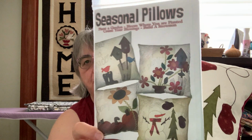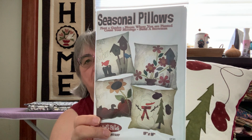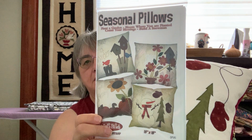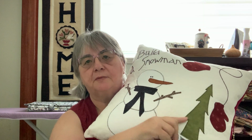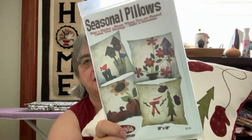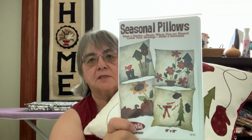The Quilt Patch isn't open anymore, but you can still find some of her patterns online. I haven't decided which season I'm going to do next. That's why I haven't started any more. That plus I like the off-white fabric, and I'm out of off-white fabric. I ordered another bolt, but it's not here yet.